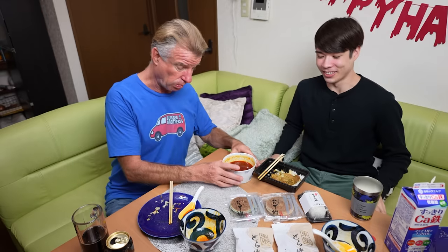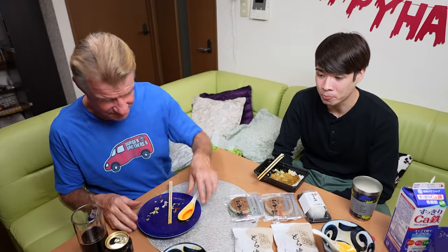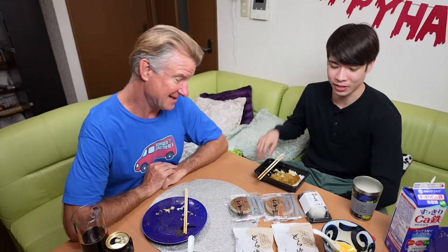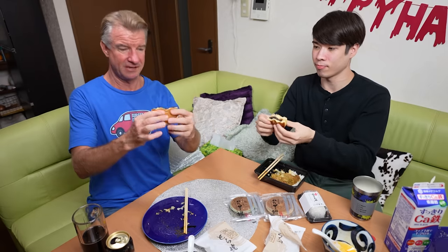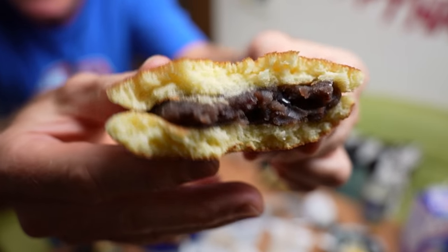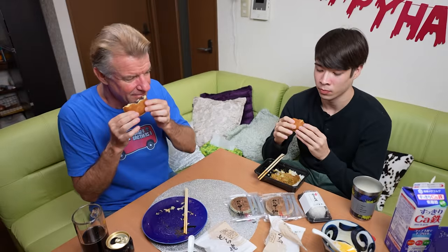That's really good. Okay, so we're moving on to the dessert courses here. What do you want to start with? We've got three different desserts from the machines. The Dorayaki. Dorayaki, good choice. Basically this is a pancake sandwich with Anko sweet bean paste inside. Oh yeah. Smells like peanuts.